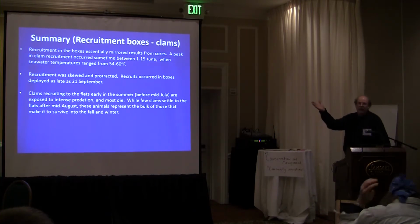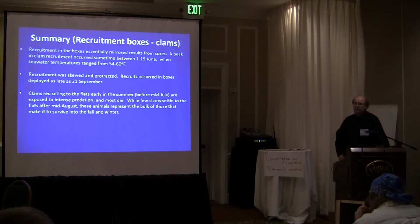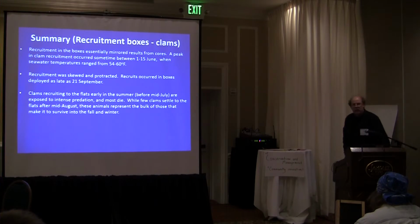That bulk of clams that settled, they didn't make it. They weren't in the cores. How many clams did we have in the cores in October and November? None. So where do those clams go? They go where the Searsport students are going. They're going to get them. So they settle, but few of the clams actually make it.